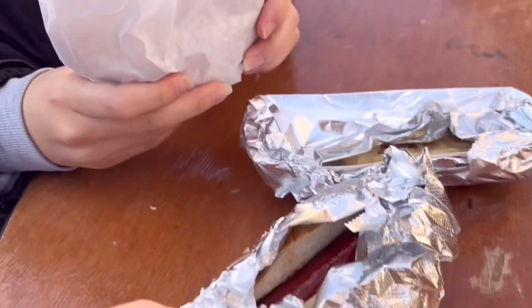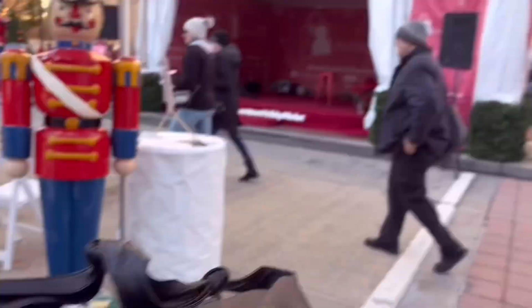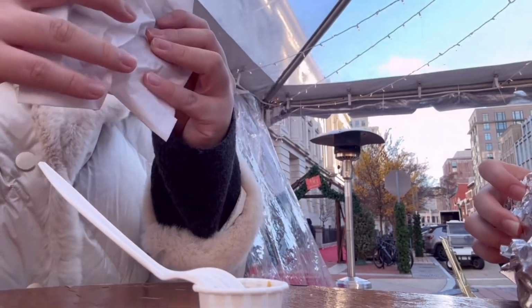German pretzel and hot dog. Very mid. Looks hard, yeah.